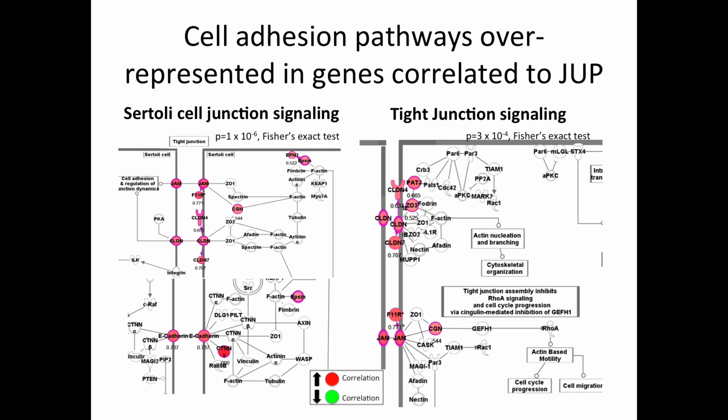And that's another problem with pathways, as Sertoli cell junction signaling will come up when I'm working with a collaborator, and he'll look at me like, I'm not working on sperm. I'm like, I know, it's okay. It's all about cell adhesion. And again, we can look at tight junction signaling. So again, here are all those things in my 152. They're lighting up. This makes sense, right? This is what this gene is doing, and these are the buddies that it's using to do it.